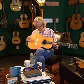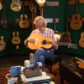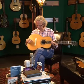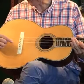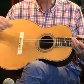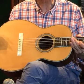This is such a lovely touch as well. The pins, the bridge pins, are bone and have double rings of inlay. I'll hold real still in case you can come in on there.